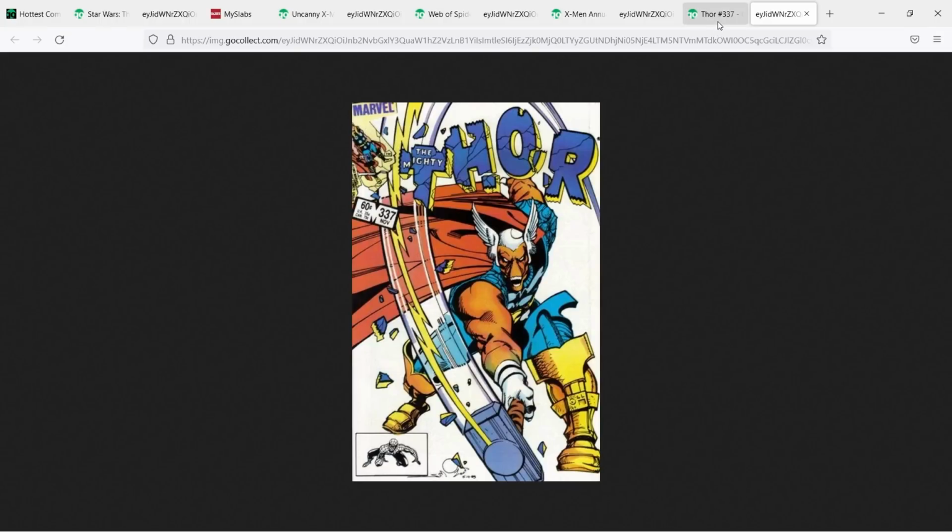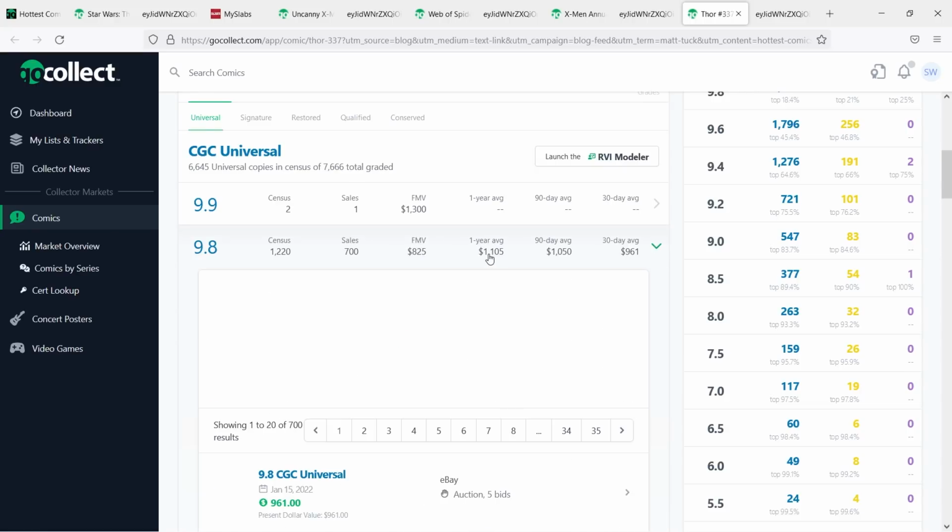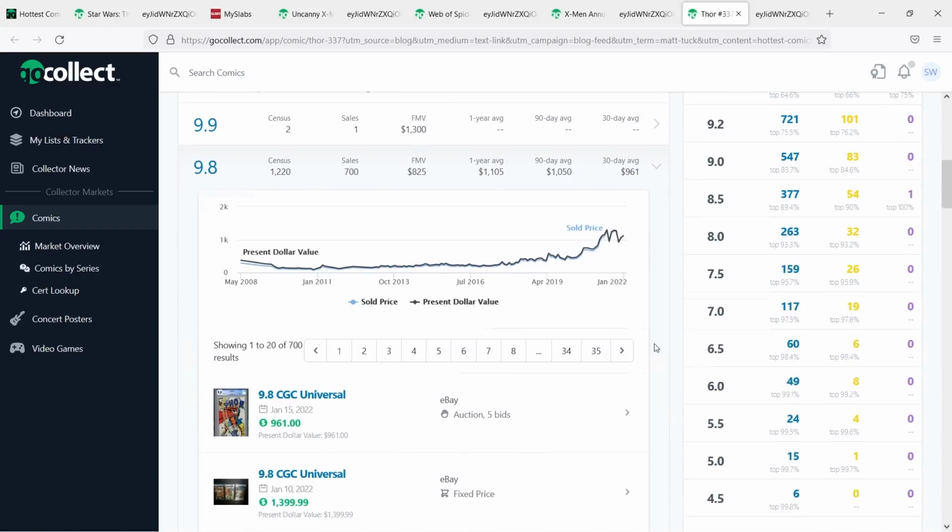And as we dig into the numbers for this one, we'll take a look at the 9.8s. It's $1,200 on the census. Fair market value suggests around $825, but you can see that 30-day moving, however, is $961, although the 1-year average was $1105. So definitely a book that, as you can see from the graph, has had its ups and its downs and its ups and its downs and its ups again, and we're kind of on that up right now.